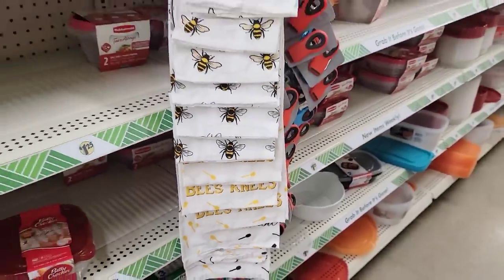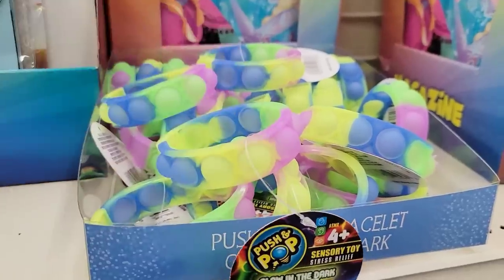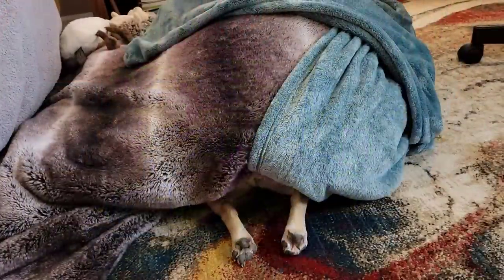How about some glow-in-the-dark puppy bracelets, ages 4 and up.